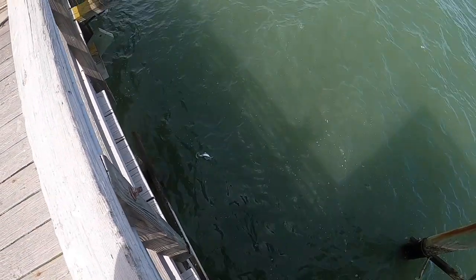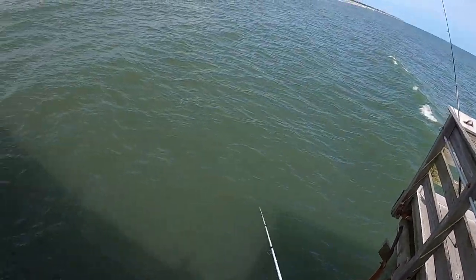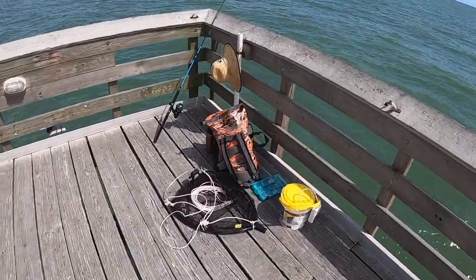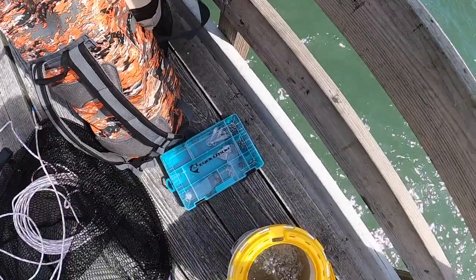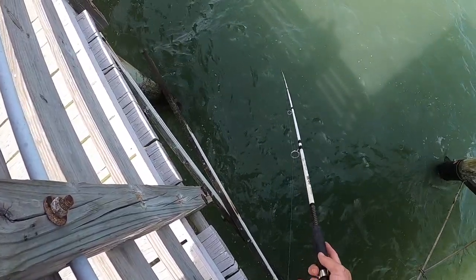There's one. Man, right on the live shrimp. What is this? Oh, we got off. Dang it. On the live shrimp. Can't believe he got off. Shoot, guys. Get back down there. I think I'm getting bit again. I just missed another one, I swear. I'm almost dead positive.